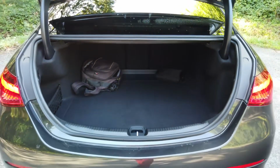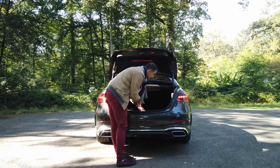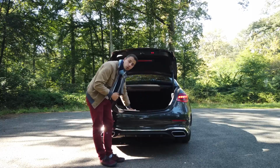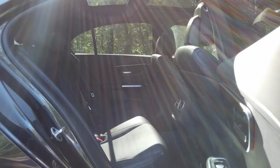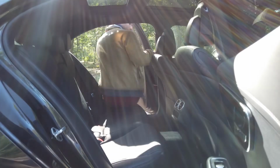And under the floor here, I still have quite a bit of space that lets me store, for example, cleaning products or other things. The hybrid version will probably take up this space underneath. So let's start with the back seats. There we go.